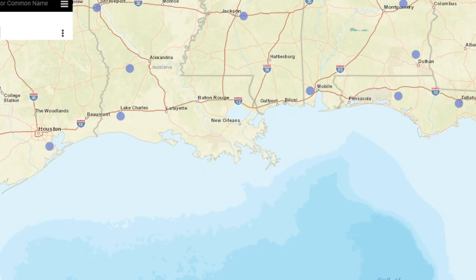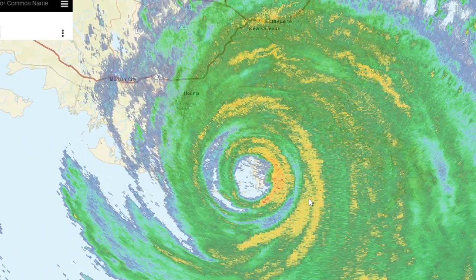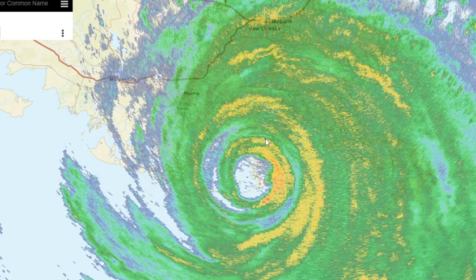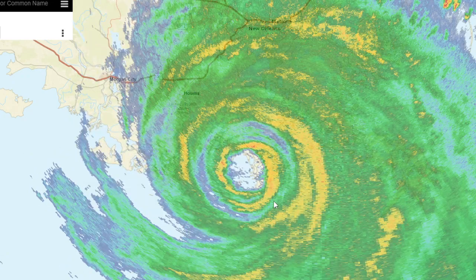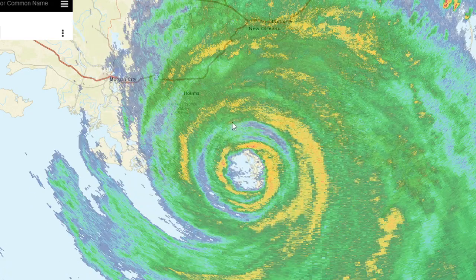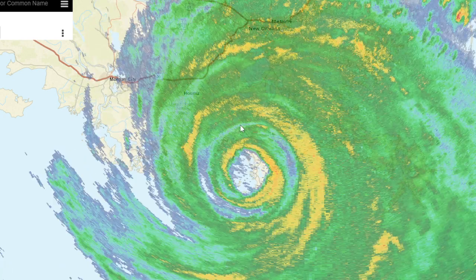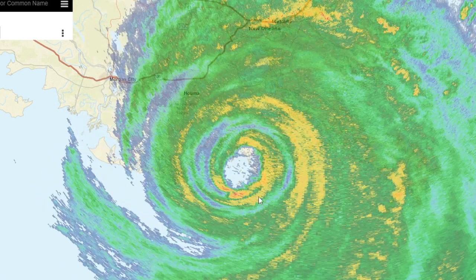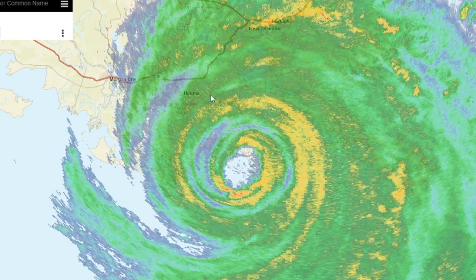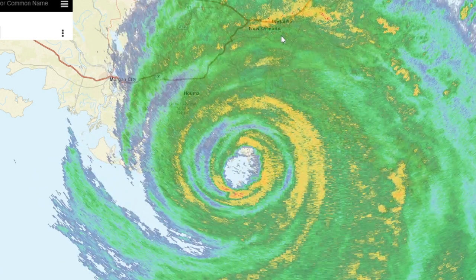So let's go look at the radar right now, and you can see exactly where this thing is. Here's New Orleans, here's the storm, and it has made landfall west of Grand Isle, but the center is still very much over water, and this is a very flat, marshy area, so don't expect it to weaken that much. It looks like the eye is heading right for Houma, which is a pretty decent-sized city southwest of New Orleans.